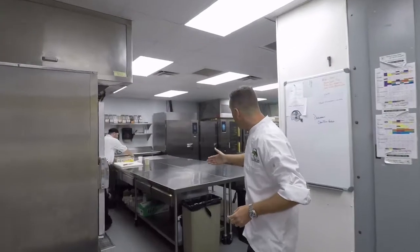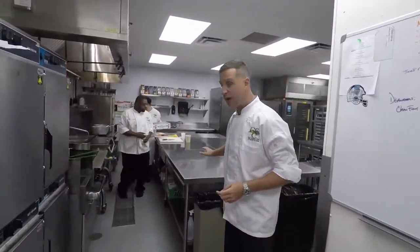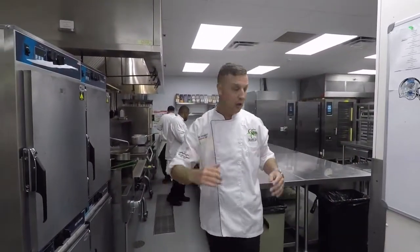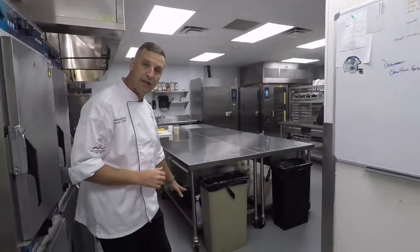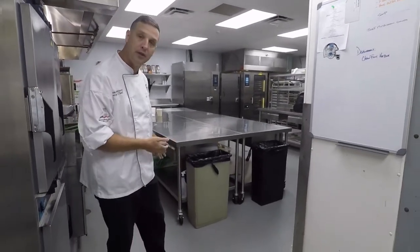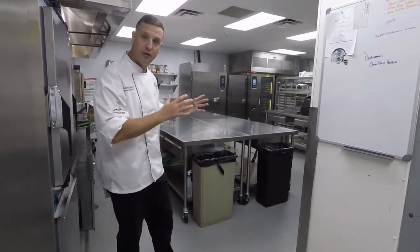Again, as we go through the back, we got all new stainless steel tables. Very important, our old ones were unlevel. These are all handmade, and they're all on casters to make easier cleaning for us. We can roll them out, sweep underneath them. We can roll them around, reconfigure this for banquet.